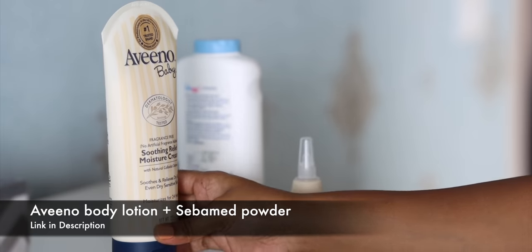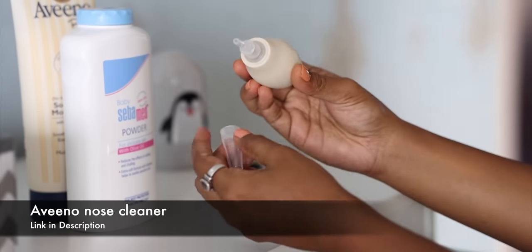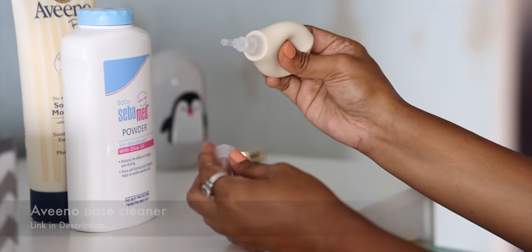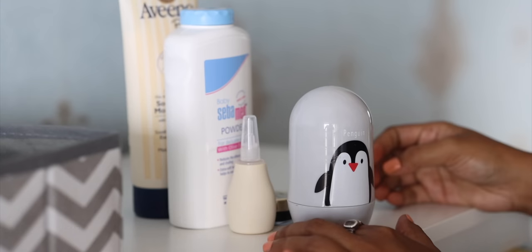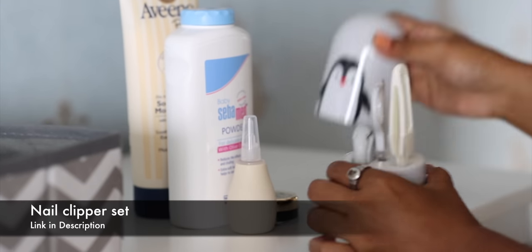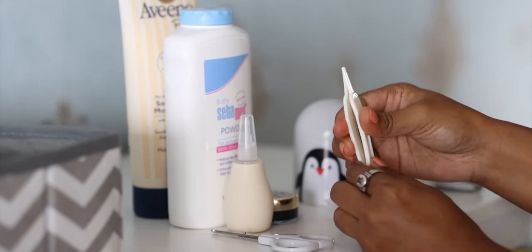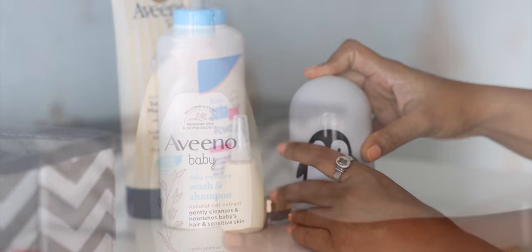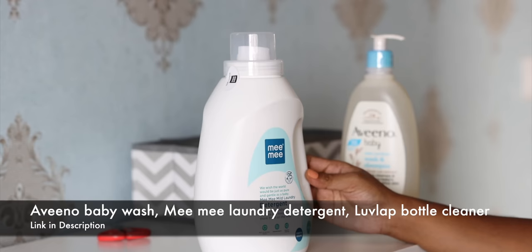For the newborn skincare, I'm using Aveeno Baby Lotion, nose cleaner, kajal, and a nail clipper set. It includes a nail scissor, nail filer, tiny nail cutter and a nose dirt plucker. Also body wash and shampoo, laundry detergent and bottle cleaner.